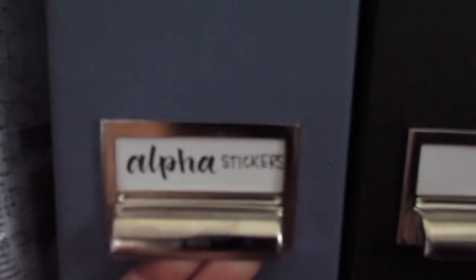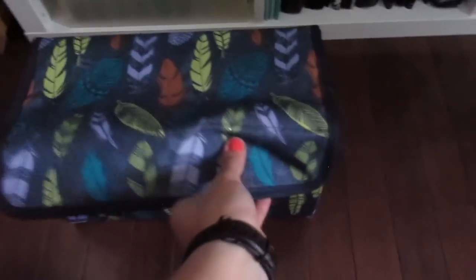This is something new. I have this paper organizer and it says Alpha stickers. So, oops, the other one's going to fall out. I keep all my Thickers and alphabet stickers in there, which is nice. In here, this is a 31 bags organizer and it's just Velcro. I keep my random stickers and rub-ons in here, and they're kind of organized in clips and stuff. And I've got some almost empty sheets that I need to get through.